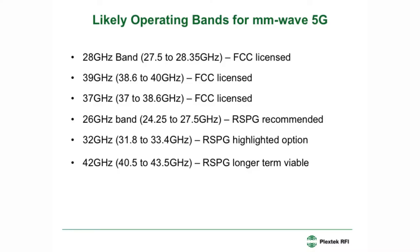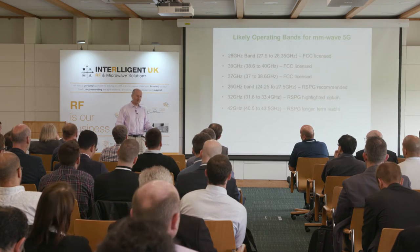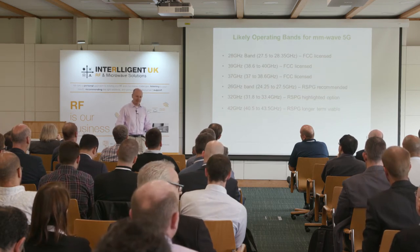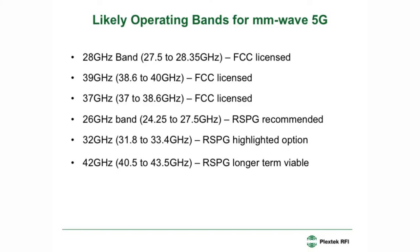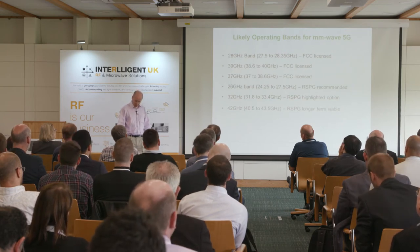Now, recently announced, and it was mentioned earlier, this pioneer band, the EU's Radio Spectrum Policy Group announced 24.25 to 27.5 gigahertz. It's all well and good announcing a band, but you have to tell the people who are developing the equipment that this band exists. So at the moment, there's not a huge amount of stuff available in this band, but it will start to become available. They also mentioned the 32 gigahertz band, 31.8 to 33.4, as an attractive band, and the 42 gigahertz band, 40.5 to 43.5, as a longer term option.